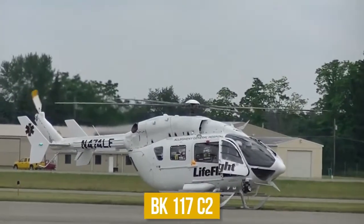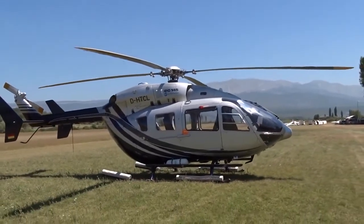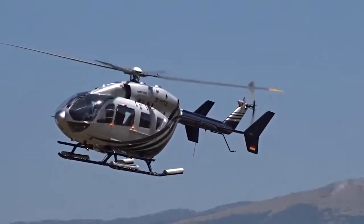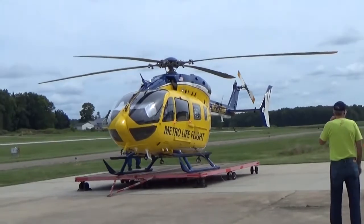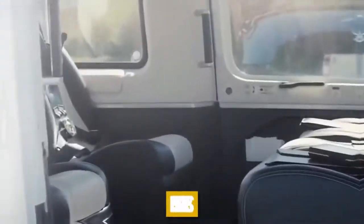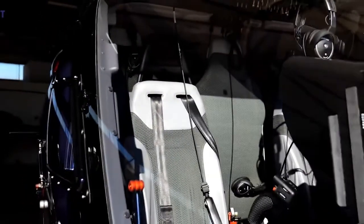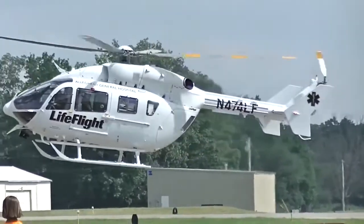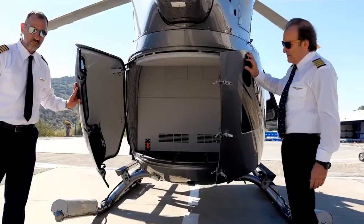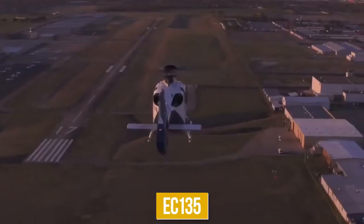Originally referred to as the BK-117C2, the Eurocopter EC145 is a twin-engined light utility helicopter that was developed and manufactured by Airbus Helicopters. Depending on owner configuration, the EC145 can carry up to 9 passengers along with 2 other crew members. Unlike the BK-117, the EC145 features a larger cabin space. Other improvements over the BK-117 include an increased maximum takeoff weight and greater range, achieved partially by the adoption of composite rotor blades, which were derived from the smaller EC135.